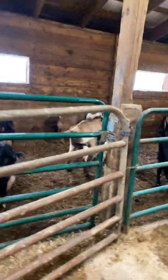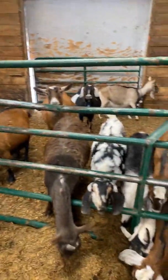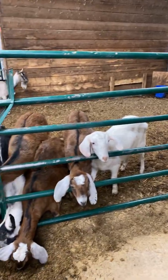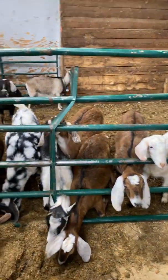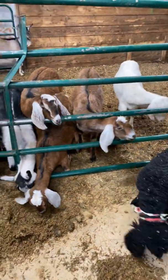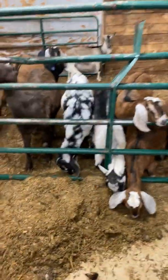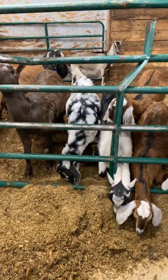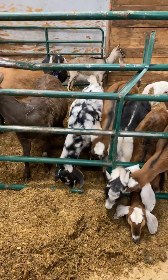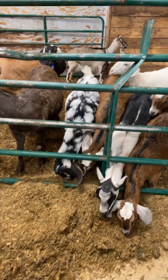And through here, those ones have already all had their babies, and so they are what we call in milk. And then all these ones here in this area are our dry does, so they have not given birth yet. So we're either waiting for them to have babies, or they're too young and they haven't been bred yet. There's Raven. She likes to keep all the goats in line. This little guy, the spotted one in the middle, that is Benny Jr. He's our buck. So he will be the dad of all the babies for next season.